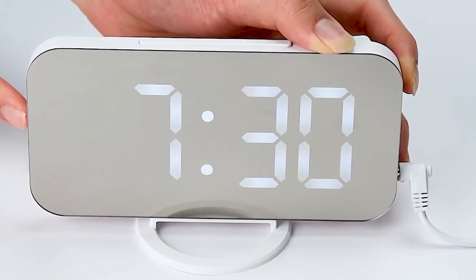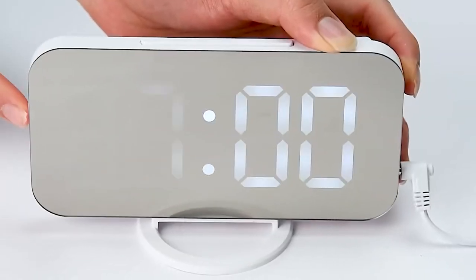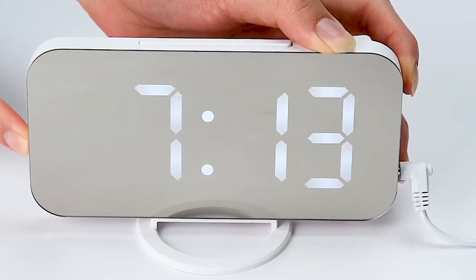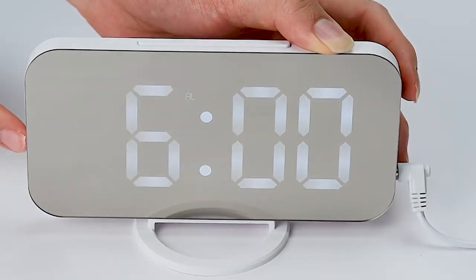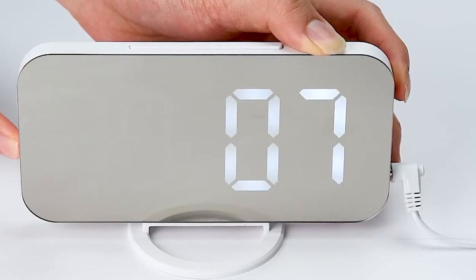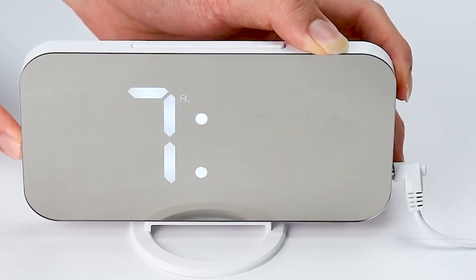The sleek design blends seamlessly with any decor, and the compact size ensures it won't clutter your space. It also includes a built-in alarm feature, making it the ideal bedside companion. In conclusion, the digital display charger with brightness control is a smart and elegant solution for modern living. Its combination of fast charging, LED display, and adjustable brightness makes it an essential addition to your tech arsenal.